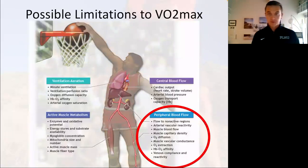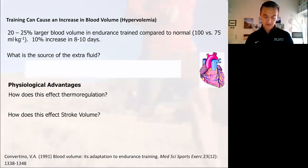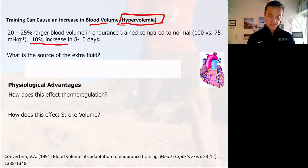Okay, so let's talk about peripheral blood flow. We talked about central blood flow, talked about ventilation. Now let's talk about peripheral blood flow. All right, so hypervolemia. This is a key one, right? This is that blood volume increase, okay? There is a 20 to 25% larger blood volume in endurance trained people compared to untrained, okay? But the remarkable thing about this one is it's fast. We can have a 10% increase in only 8 to 10 days of training.